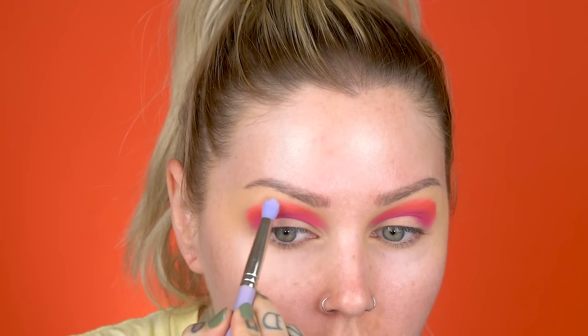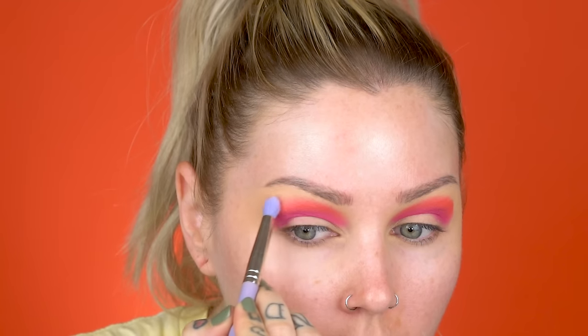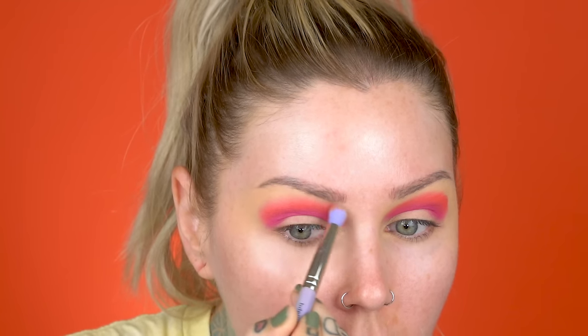Now I'm taking this, this is Goodbye Butterfly, and this is kind of like a really nice nude peach that's got a little bit of a shine to it, which will be perfect for near the brow bone. Gonna leave that for now and move on. If we need to adjust anything later, I will do so.